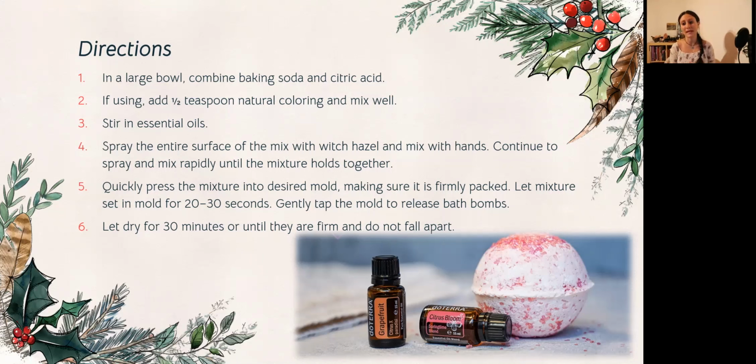If it doesn't, you want to add either more spray so it becomes more wet and sticks together, or add more baking soda. Once you make them, you let them dry for 30 minutes until they are really hard and hold together. So essential oils: grapefruit, citrus bliss. You can use all these citruses. It's always good to have a bath with citruses, or if you want a grounding one, you can use vetiver, lavender, and these ones.